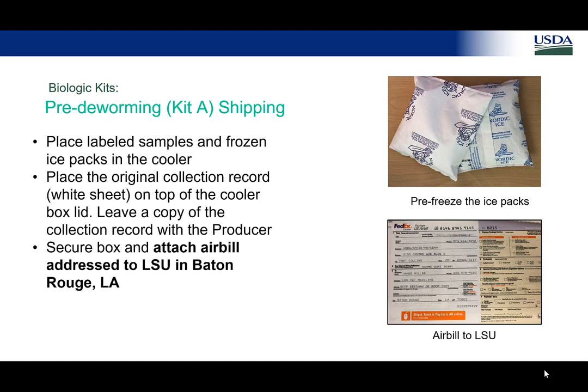So shipping this is just like the enteric. Put the frozen ice pack on the bottom. So Natalie's got her samples in another bag. We're gonna put this into a liner bag with an absorbent sheet. Tie it shut. Should we leave gloves for the producer? You're thinking ahead of time, I like that. We got you covered.